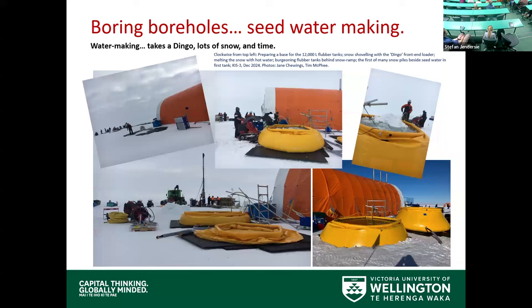And seed water making. So we start with a floor and end up putting up a couple of big tanks, filling them up with snow and melting them with the heaters. And eventually we put enough snow in and it melts that we fill them up. And then we're ready for boring our well.